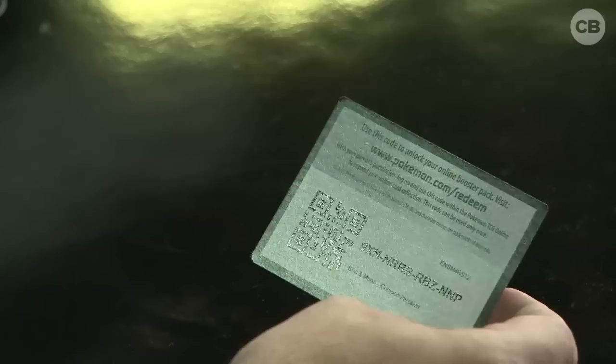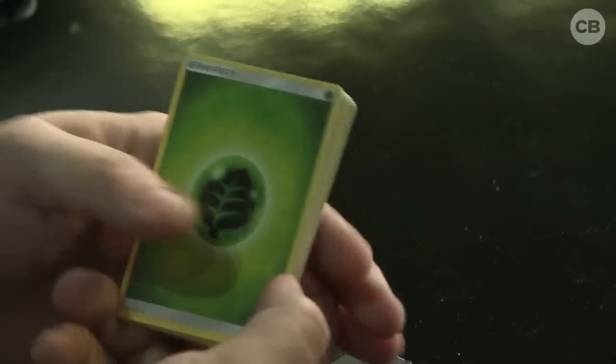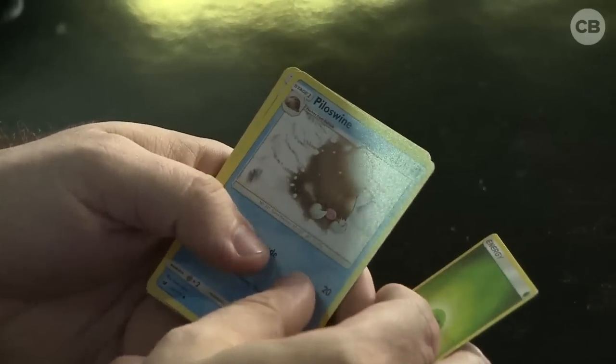All right, here we go. It's another Sun and Moon pack. Let's see what we get from here. Fingers crossed. There's the code. Come on, give us something good. I already peeked because I wasn't sure if I did it, but I'll let you guess. I think I'm going to go with normal. Normal? Leaf, I'm sorry. It's okay. All right, Piloswine.